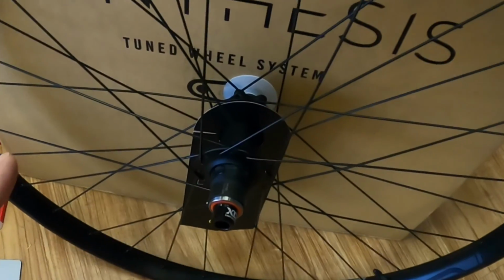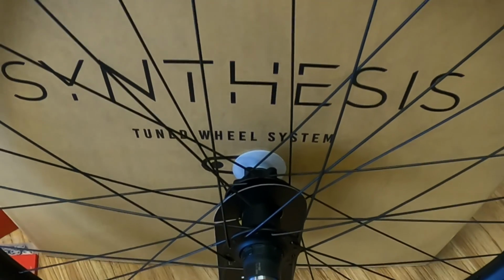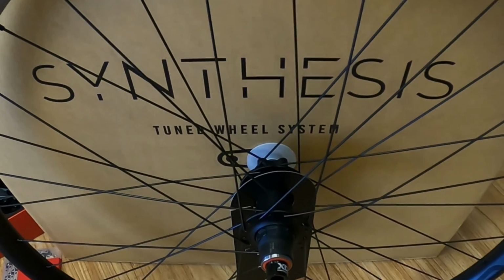Oh, back to the wheels. So as far as a wheel set, we decided to try the new Crank Brothers Synthesis. So they have a new line of alloy wheels, which is cool. They have some carbon stuff too, but out of this price range for this build. So we're doing an aluminum Enduro.